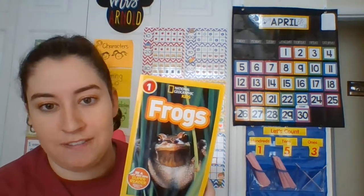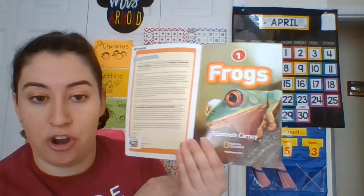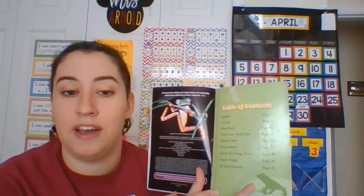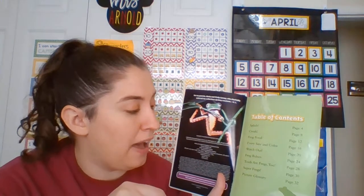These are some of my favorite nonfiction books, the National Geographic Kids books. They have amazing pictures and so much amazing information. This one is written by Elizabeth Carney. They're usually written by different people, though. But it has a table of contents, and remember, a table of contents is only found in nonfiction books, which are real books. And our table of contents tells us if we were looking for something specific, like I wanted to know about frog babies, then I would look for frog babies on here, and it tells me to go to page 24, okay? But today I'm going to read you the whole book about frogs because there's lots of cool information in this book. So let's begin.